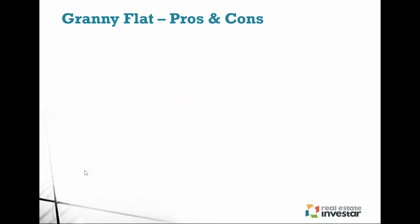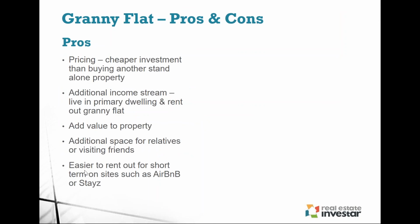Okay, so what are the pros and cons? So the pros of a granny flat: pricing. Now, what I mean by that is that if you want to increase your portfolio, increase your cash flow, but you don't have enough of a deposit to buy another property, then you can spend only about $100,000 to build a granny flat, and depending on the location of your current home or the house as an investment, you may be able to get an equity uplift, get some extra cash flow as well. So when you go to your bank or your broker, your serviceability and your equity position is going to be a lot better. Additional income stream, which is what we're talking about all tonight, boosting your cash flow.